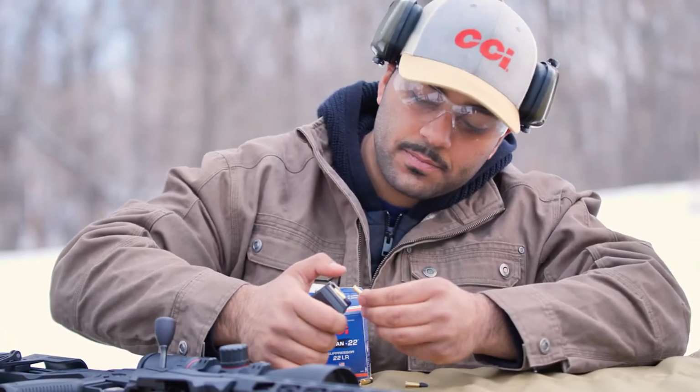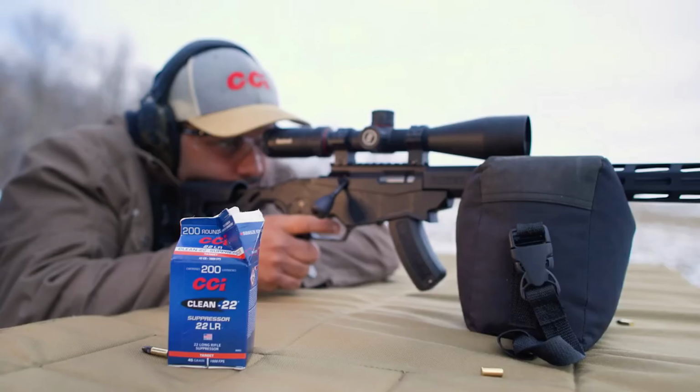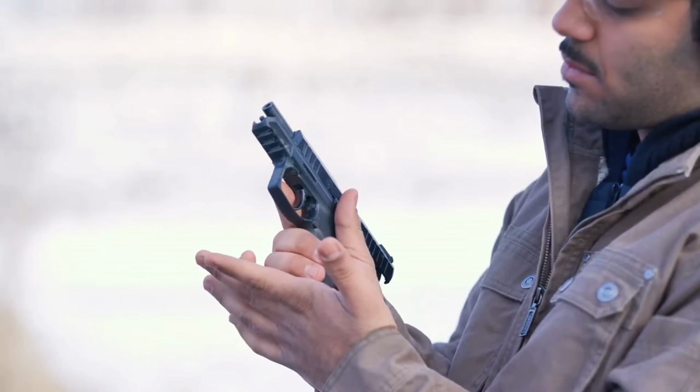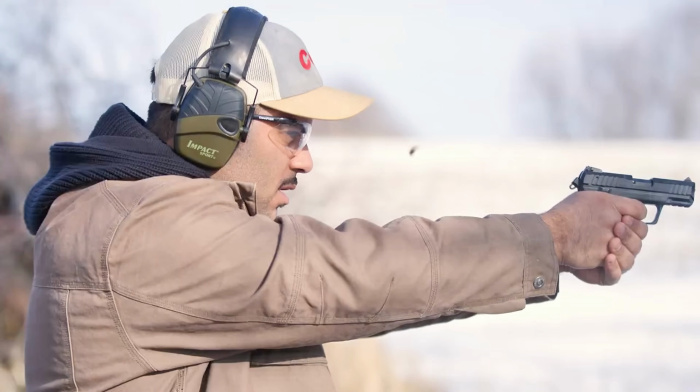These aren't your average upgrades. They're purpose-built game changers, crafted for the way we actually pull the trigger. So, which one's got your name on it? Let us know in the comments.